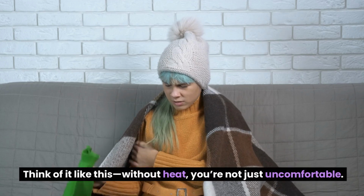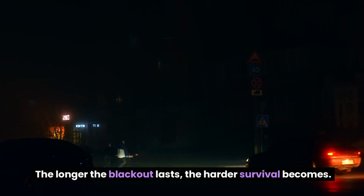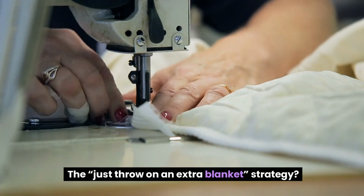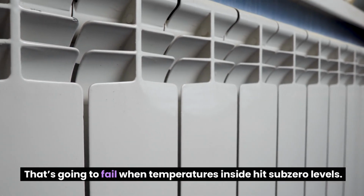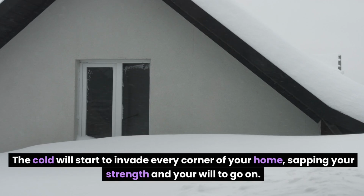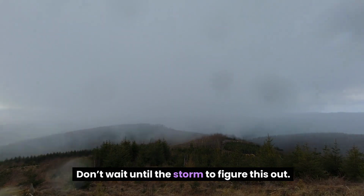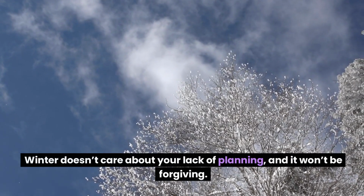Think of it like this. Without heat, you're not just uncomfortable, you're vulnerable. The longer the blackout lasts, the harder survival becomes. The just throw on an extra blanket strategy is going to fail when temperatures inside hit sub-zero levels. The cold will start to invade every corner of your home, sapping your strength and your will to go on. Don't wait until the storm to figure this out. Winter doesn't care about your lack of planning, and it won't be forgiving.